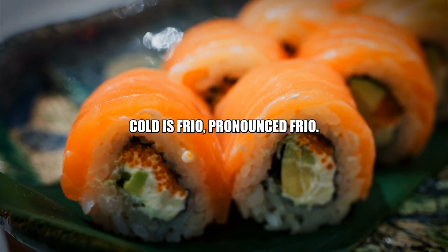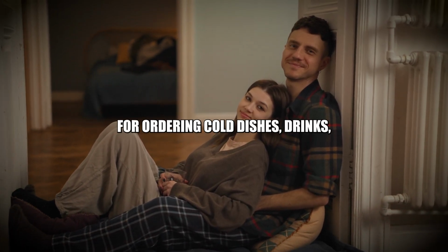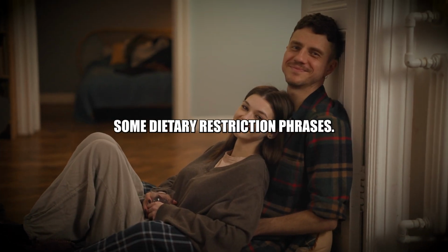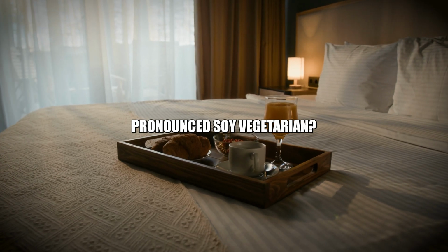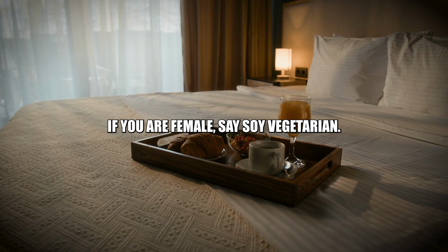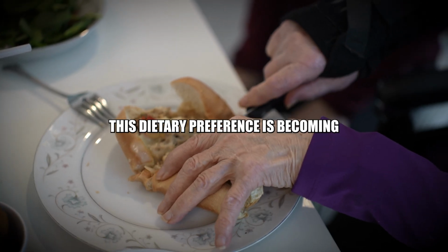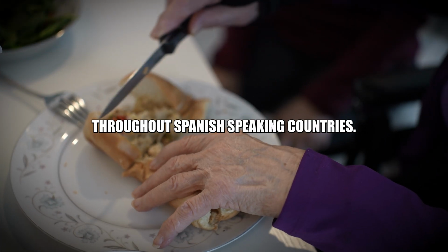Cold is frío, pronounced frío. This is useful for ordering cold dishes, drinks, or specifying temperature preferences. Now let us learn some dietary restriction phrases. I am vegetarian is soy vegetariano, pronounced soy vegetariano. If you are female, say soy vegetariana, pronounced soy vegetariana. This dietary preference is becoming more common and accepted throughout Spanish-speaking countries.